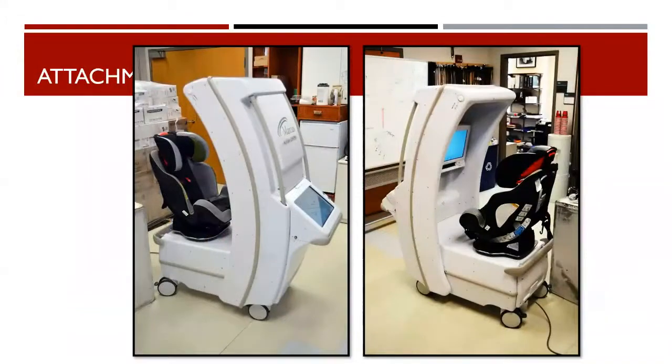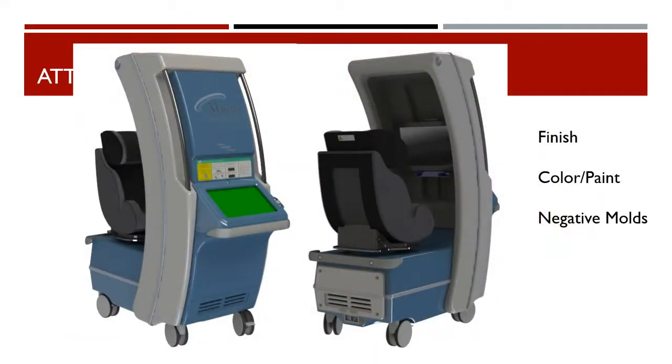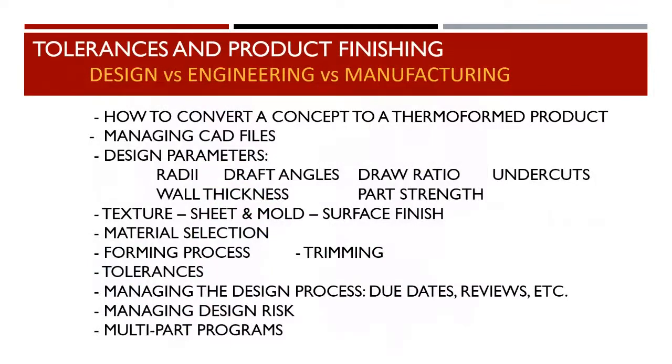Now, this shows the finished assembled units, and these are the actual final production units, and they had both painted and molded-in-color parts. So, for a project to be successful, we have to make sure we're dealing with a knowledgeable thermoforming company who knows how to manage a project and meet all the requirements.